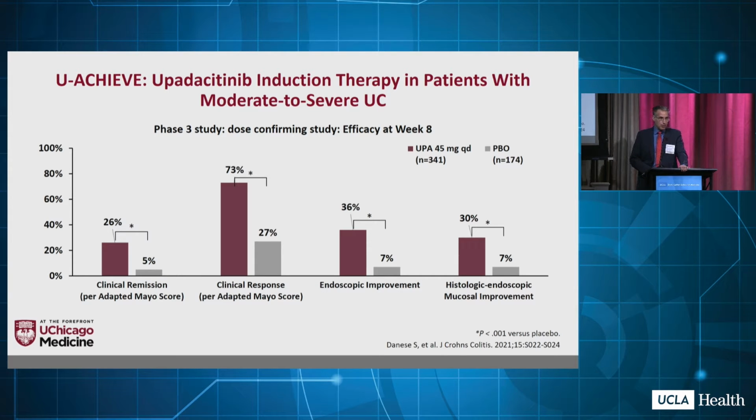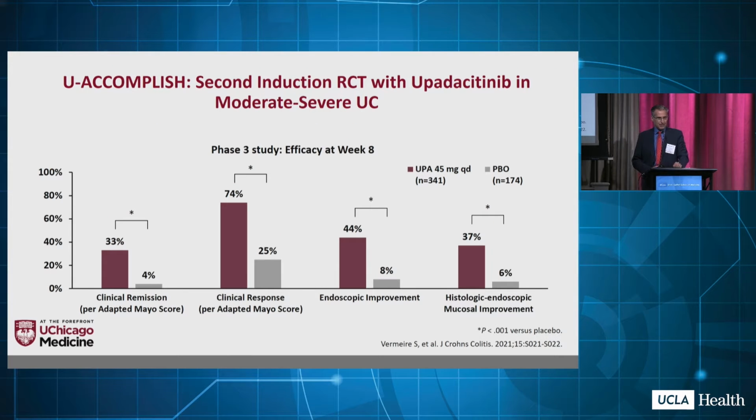Anyway, the drug is in maroon as the University of Chicago colors. Their mascot is, by the way, the Maroons. And the placebo is in gray. You can see clinical remission, response, endoscopic improvement, histologic, endoscopic, mucosal improvement combined. Everything clearly beats placebo. This is at the 45 milligram dose, which is what applied for approval. I want to point out that the RA dose on the market right now is only 15 milligrams. So the only way to get to 45 right now is three 15s, because I did that math really fast. And then this was a similar trial as well.